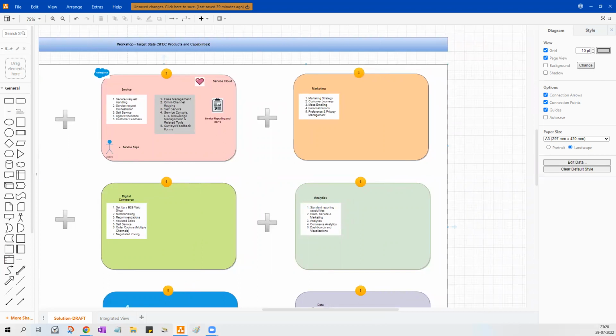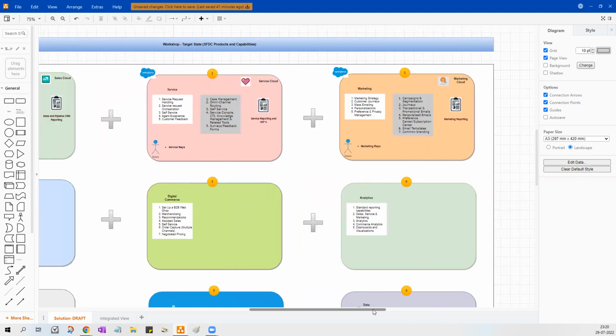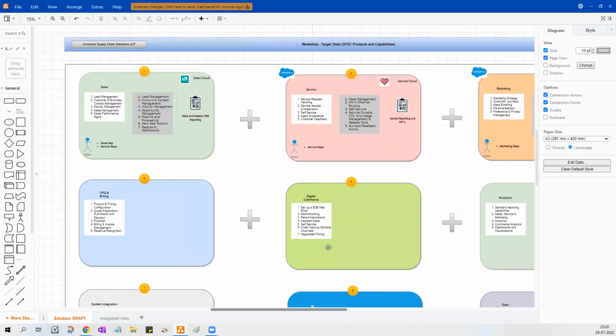Marketing Cloud itself is a portfolio of products provided by Salesforce. Quite a lot of things like campaigns and segmentation, customer journeys, transactional and promotional emails. You can also have personalized emails. You can set up the preference center and subscription center. You can also have your email templates defined. You can have common branding. So Marketing Cloud is the tool of choice in this case. We are proposing Marketing Cloud here. That's good. Moving to the other capabilities.